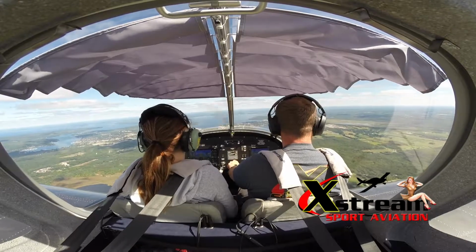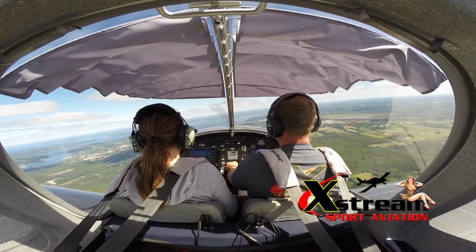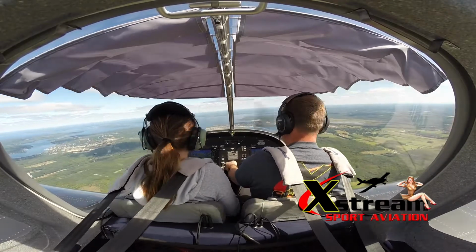Collingwood area traffic, Cherokee Golf Golf India Delta is currently 10 nautical miles west of the airfield, level at 2,600 feet, inbound for runway 31 Collingwood.